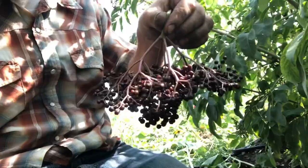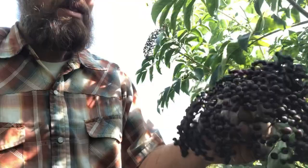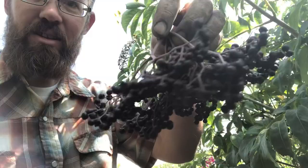Look how that hangs in a big cluster. When they're flowering, they look a lot like Queen Anne's lace or a carrot flower, the way that they cluster and are kind of flat on top. But when they get heavy like this, when they're getting ripe, they all just kind of hang upside down like this. But wow, that's a lot of fruit from just one little cluster.